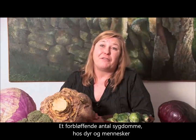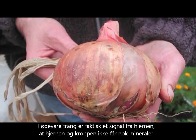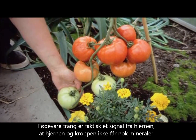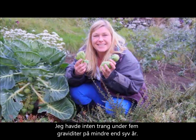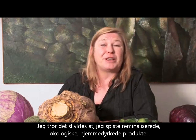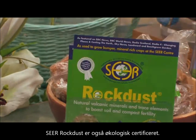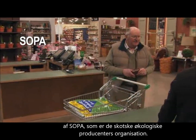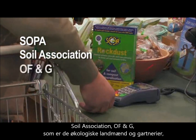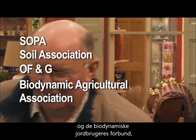The full spectrum of minerals and trace elements is actually depleted in many of today's soils. A staggering amount of diseases, animal and human, can be attributed to mineral and trace element deficiencies. Cravings are actually a signal from the brain that the brain and the body are not receiving enough minerals and trace elements from the food we eat. I didn't get cravings in 5 pregnancies in less than 7 years, I believe because I ate remineralised organic homegrown produce. Seer rock dust is also organically approved by SOPA, which is the Scottish Organic Producers Association, the Soil Association, OF&G, which is the Organic Farmers and Growers, and the Biodynamic Agricultural Association, which is part of Demeter.